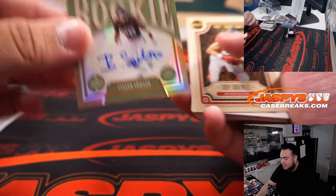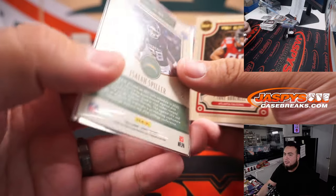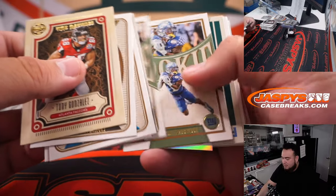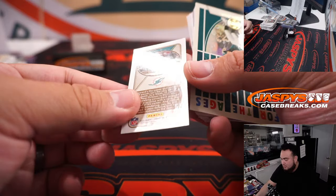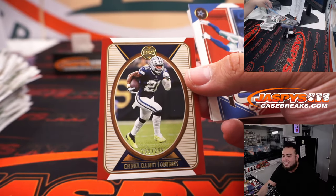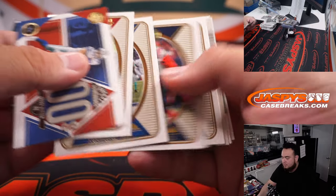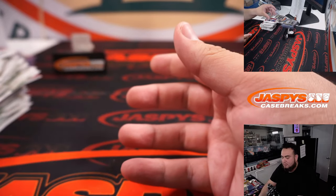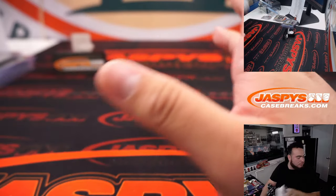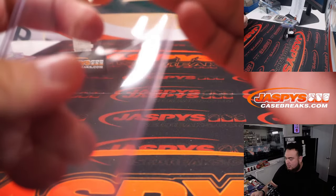And Isaiah Spiller to 75 for the Chargers. Chargers going to Oliver. Steven Howard. It was numbered Zeke. Alright, guys, and there you go. That was the four box break.